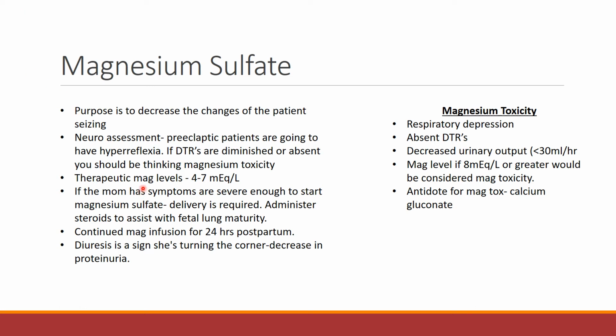So moms, basically, if you're severe enough to be started on magnesium sulfate, then you're severe enough to deliver, right? If it's severe enough that we think that you're at risk for a seizure, then we need to get that kid out as fast as possible. So that might be involving administering steroids to the mom to make sure that the fetal lungs are mature. Some providers will still allow them to labor and attempt to deliver vaginally.